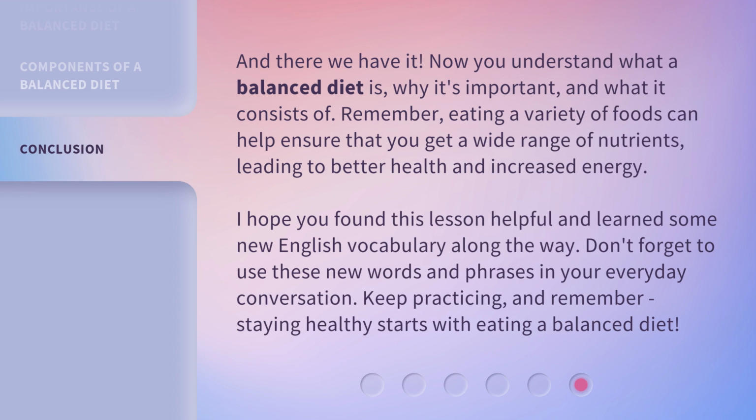Don't forget to use these new words and phrases in your everyday conversation. Keep practicing, and remember, staying healthy starts with eating a balanced diet.